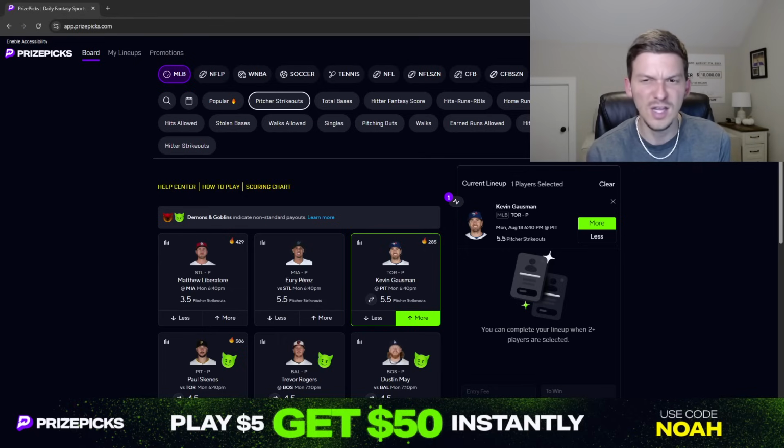And Gausman's a unique pitcher because one of his primary pitches is a splitter. That's a pitch that he relies heavily on to get strikeouts. Getting batters to chase that splitter down in the zone, and it's a unique pitch that a lot of hitters don't see because not a lot of pitchers throw a splitter. At this day and age, it's just a unique pitch.